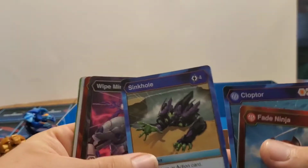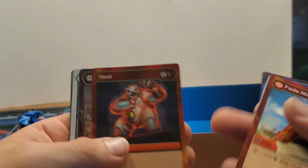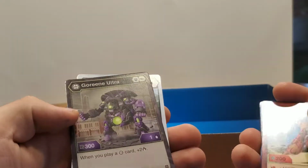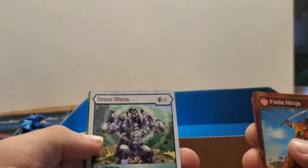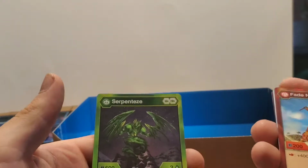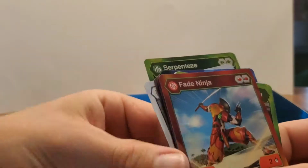Sinkhole, really good card. Mind Wipe, really bad card. Heat, pretty decent. Goreen Ultra, when you play a Darkest card, +2 damage. Okay. You got Drum Wave and Serpenteze. So that's a good double fist option, I guess. Yeah, those are the cards for that set.